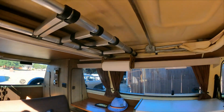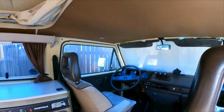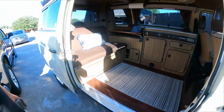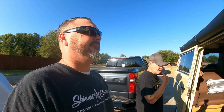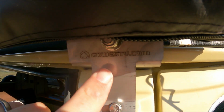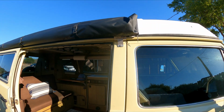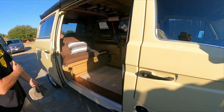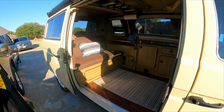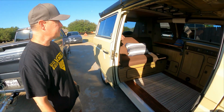Jeez, he's got all the tricks. Swivel seats and everything. Damn, two-side swivel seats, lateral seats. So it's got the dual armrest on there. They're cool. Go Westy. Brackets. Yeah, 8x8 awning, updated brackets, 2K diesel heater mounted in there, 100 amp system running on it.